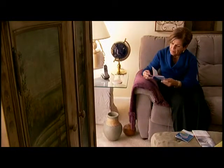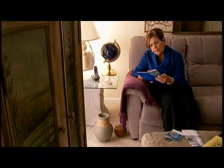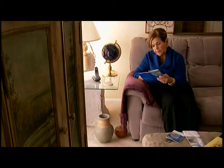Now, as a new Coumadin patient, you may have questions about this medication, like how to take it, what side effects to watch for, and how it might affect your lifestyle. As with all new medications, it's important for patients to read all the literature that comes with their prescription. So before anything else, spend a few moments going over the medication guide that came with your Coumadin prescription. Review it every time you have your prescription refilled.